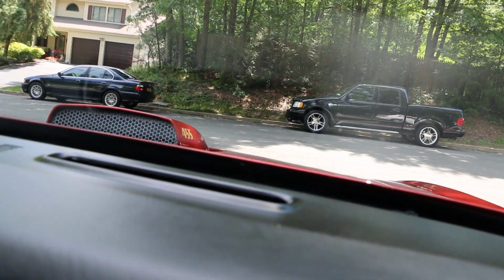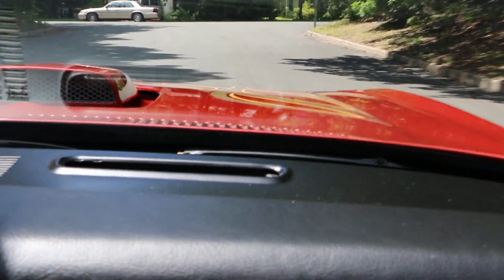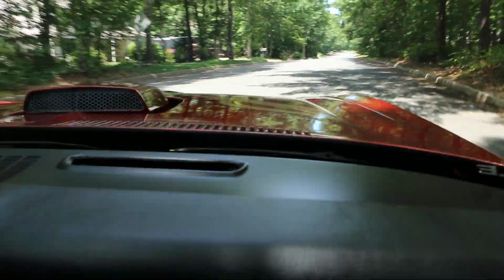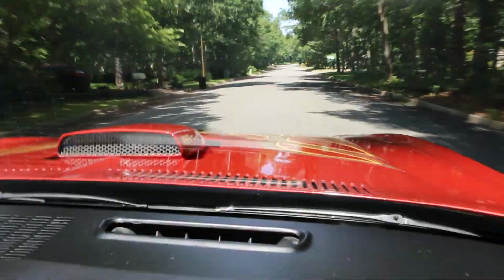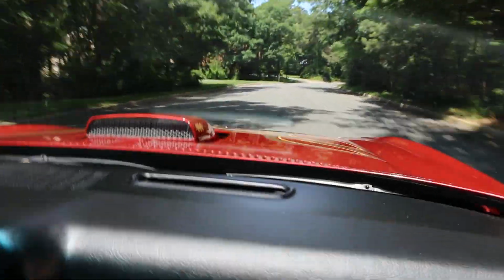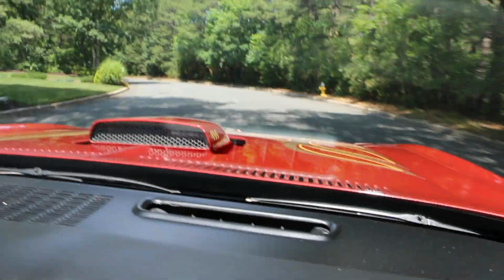Go for a quick cruise. The 455's got a great sound to it. Drives nice. Drives pretty good.